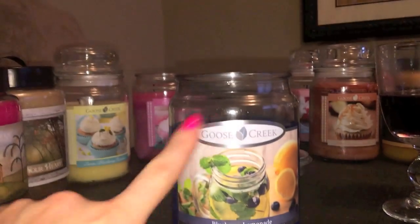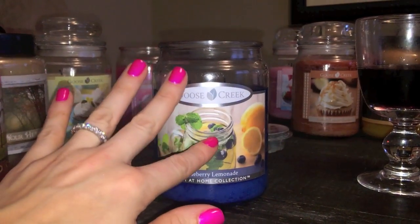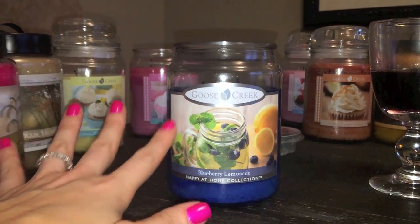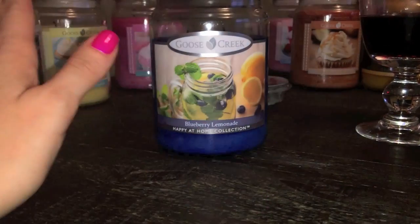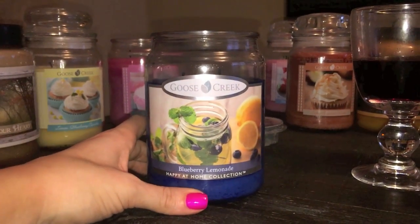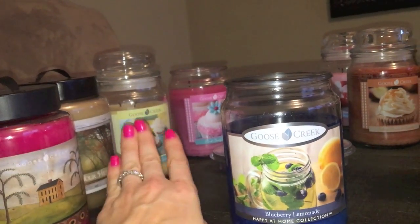This is what I wish Goose Creek blueberry pumpkin, blackberry, they had a blackberry something, whatever. All of Goose Creek's berry scents, I wish smelled like this because this is amazing. You get a hint of that lemon, but it's more like the sweet lemon like you have in that blueberry lemon and the Yankee Candle lemon and sugar.